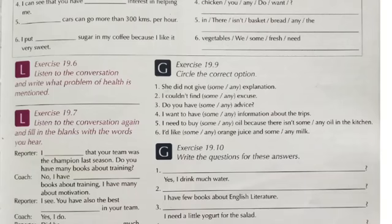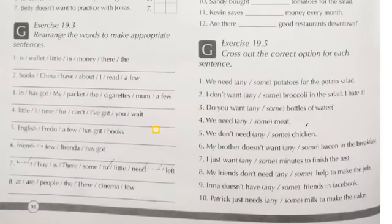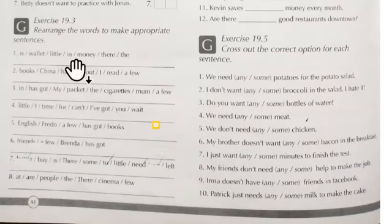Okay, now in your workbook you have to start with exercise 19.3 that says rearrange the words to make appropriate sentences. Now you have the sentences in this order. The idea is you have to order them. For example, the first one says, is wallet little in money there day? Number 2, books China have about I read a few. Number 3, in has got my packet the cigarettes, mom a few. Number 4, little I time for I can't I've got you wait. Number 5, English Fredo a few has got books. Number 6, a few Brenda has got. Number 7, better buy is there some little need you left at our people did their cinema few.